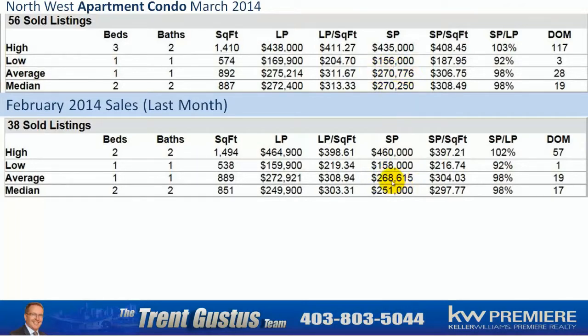The average sale price is about the same, and the median price, where most people are purchasing, is $251 last month and $270 this month, which means that it's a little bit stronger than it was, and the price is a little bit higher than it was. So the market's still remaining pretty strong.